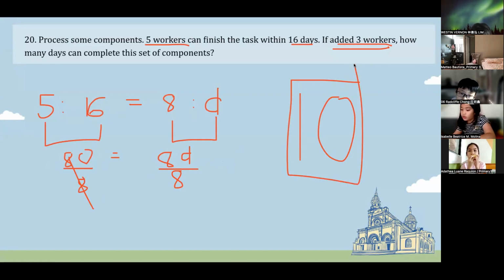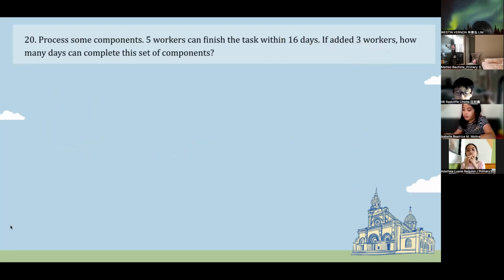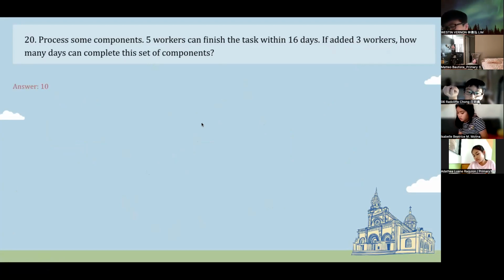Got it? Clear? Okay. Sir, look at my solution in the chat. Okay, let me see. It's pretty easy actually. You were right. The answer here is, basically, not 5 workers, just 8. I did it a different way. 5 times 16 divided by 8. That's basically what I did as well. That's 5 times 16, which is 80, divided by 8, which is just 10.